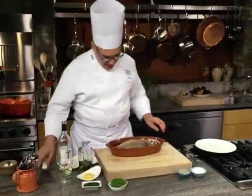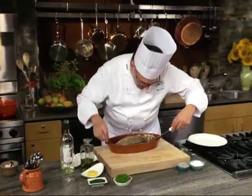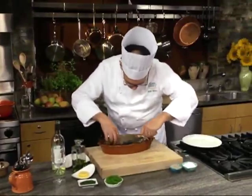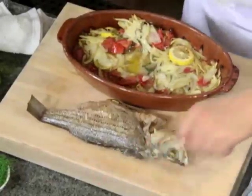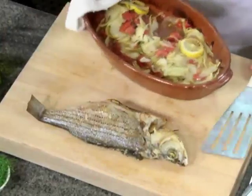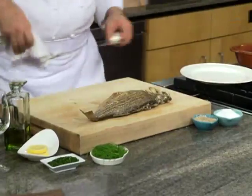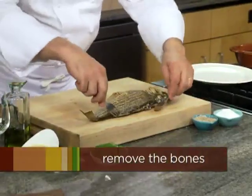So I'm going to take this fish off of its bed of vegetables. And I'm going to be a little bit careful with it because it's tender now. And move it over to the cutting board. The vegetables look beautiful. And we're going to talk about taking the bones out of this fish.